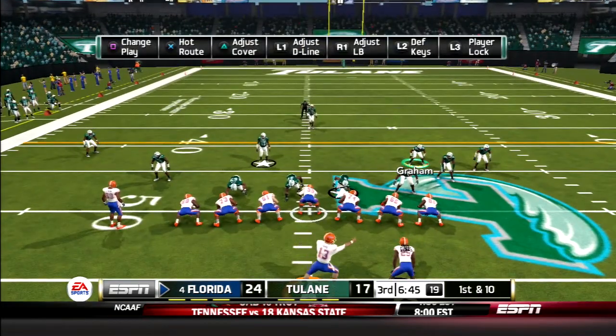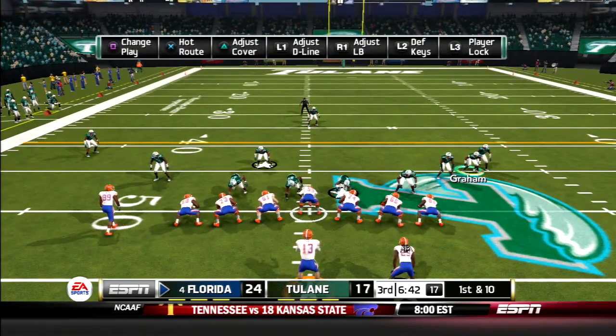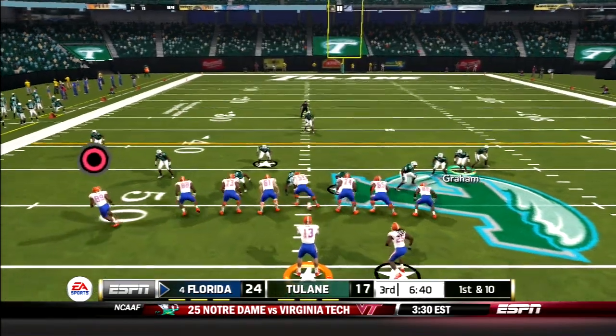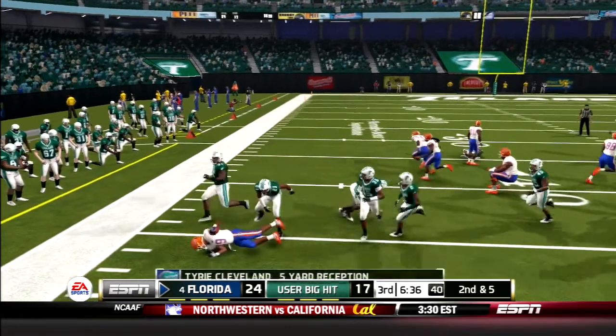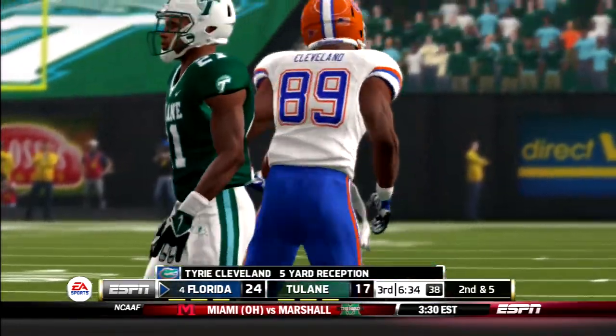From the 50, it's first down. Fires out to his receiver. Cleveland picks up 6 yards with that grab.